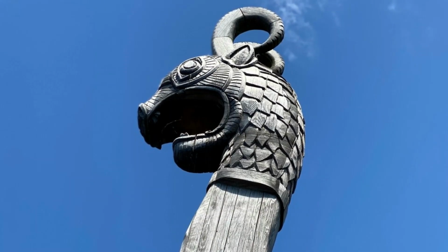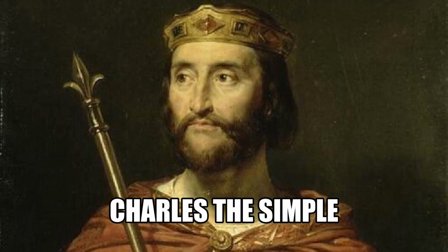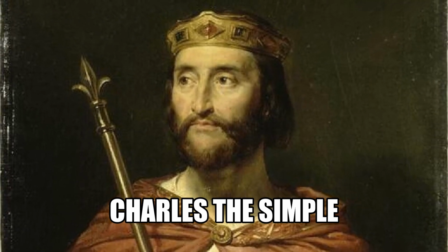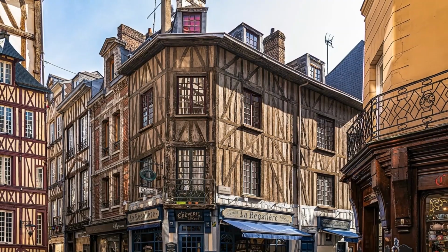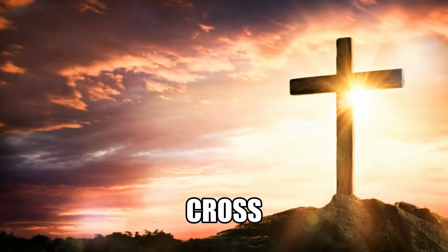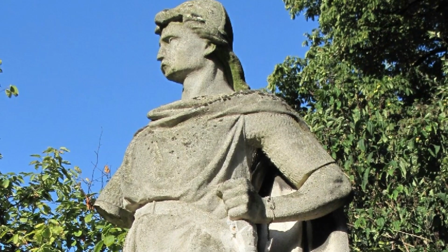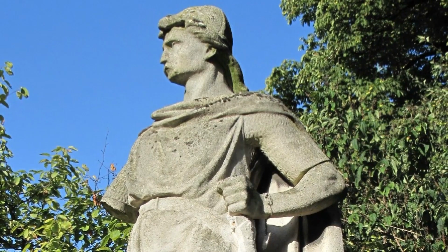However, instead of offering the usual terms of paying these Vikings to leave the area, West Francia King Charles the Simple made a different offer to Rollo. In return for the lands around the mouth of the Seine and Rouen, Rollo and his followers would guard this territory against future Viking invasions and convert to Christianity. After thoughtful consideration, Rollo eventually agreed to these terms.